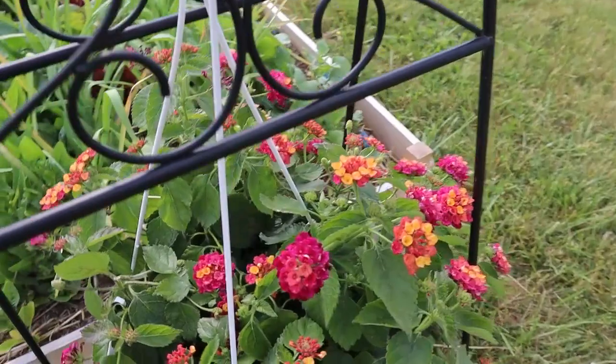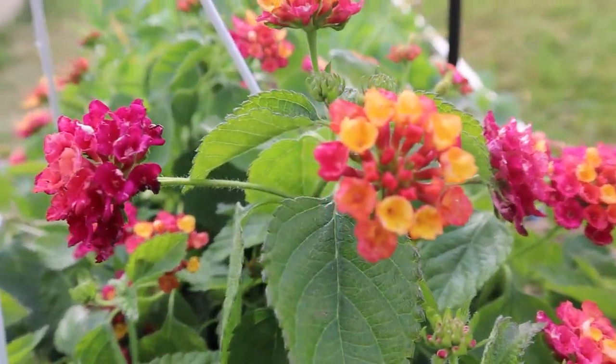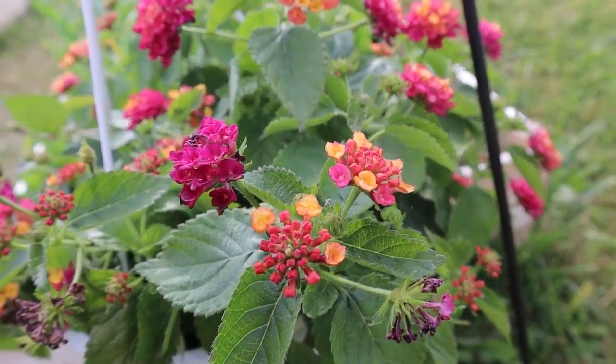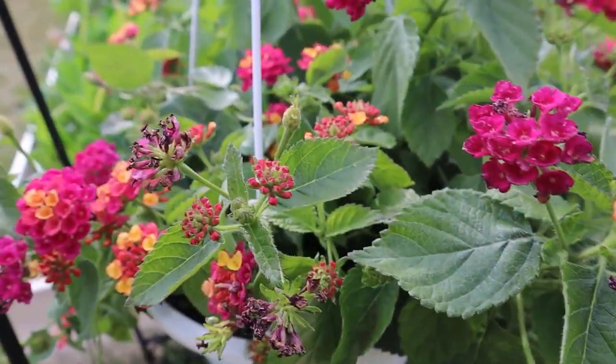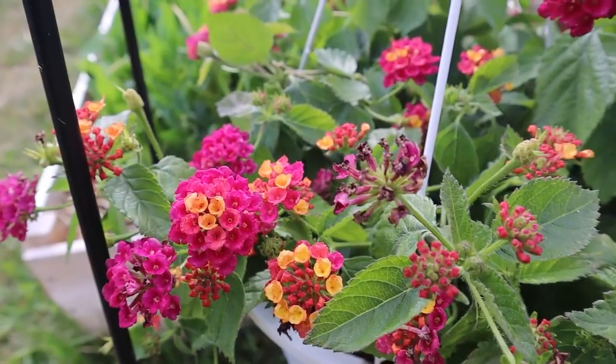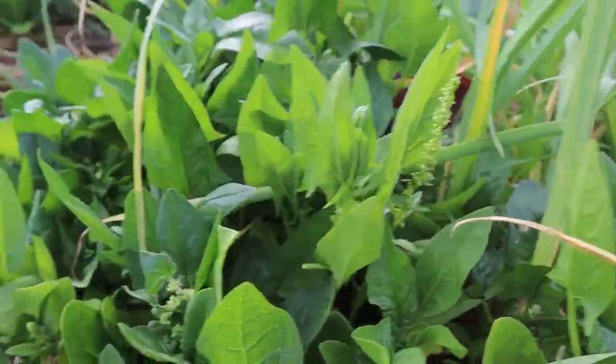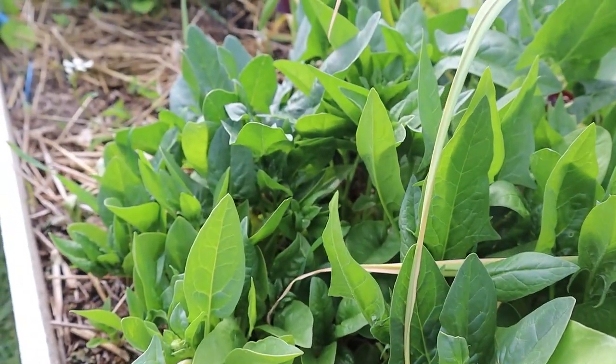This is my absolute favorite flower. It's called a lantana. If you've never gotten them before, they're absolutely beautiful. I have so many of them in my garden. They smell fruity, and they have these multicolored flower clusters. Love them.